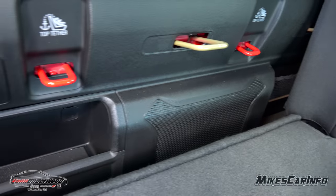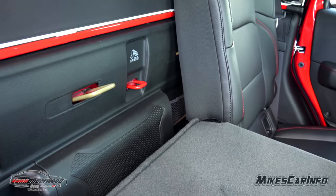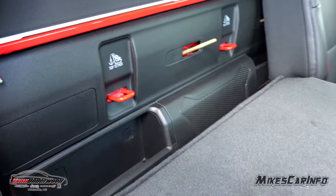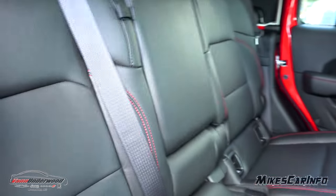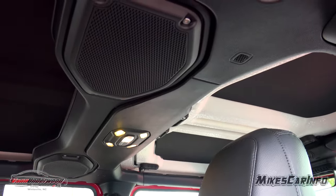You can see the subwoofer back here and the little storage space. A little bit more storage space on the other side, but I think it's pretty cool to have more lockable places, because since you're able to take the top off, the doors off, all that kind of stuff, and especially a soft top, it's nice to have lockable compartments.